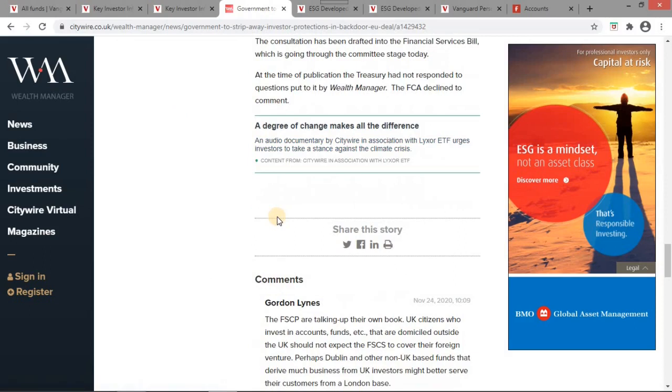The likelihood of you having to make a claim to the FSCS or the EU equivalent is pretty low, so this might never be a problem, but it's good to know just in case.